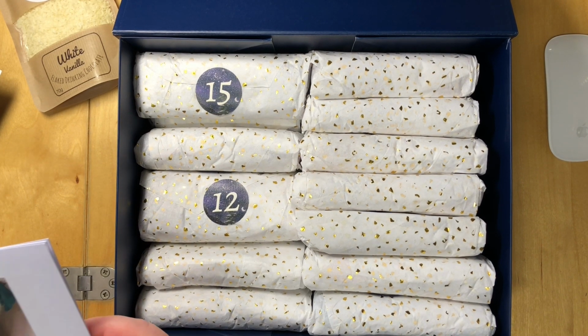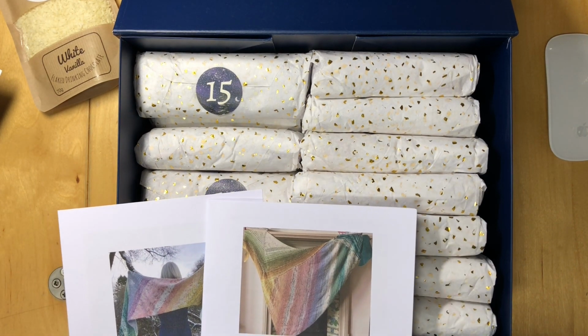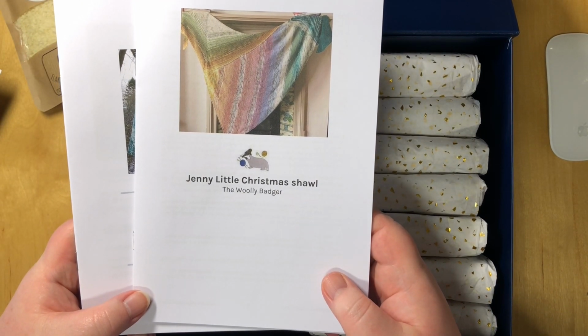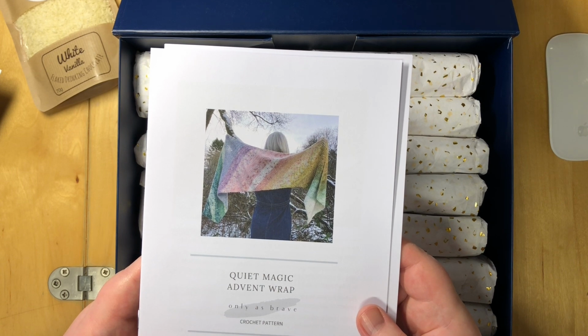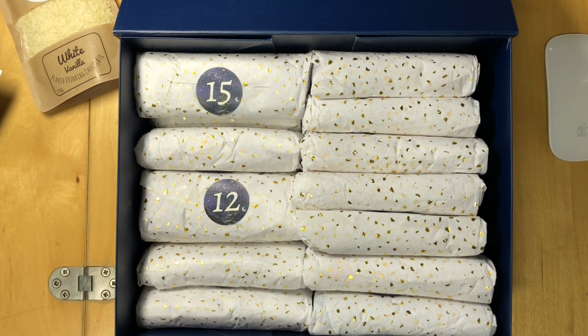Also, these are printed patterns. Did I realize I was getting 2 printed patterns with this? I have no idea. So I got the Jenny Little Christmas Shawl by the Woolly Badger. This is a knit pattern. And for the crocheters out there, there's the Quiet Magic Advent Wrap. The crochet instruction is literally two pieces of paper folded over, so like 4 pages. And I think the knitting instruction is at least twice as many pages, if not more.